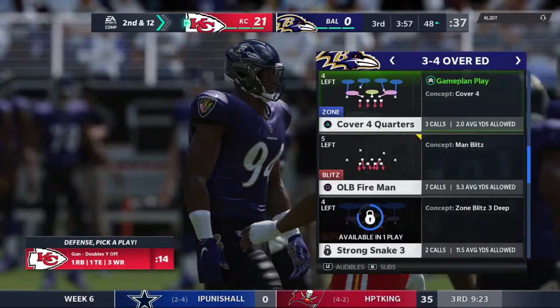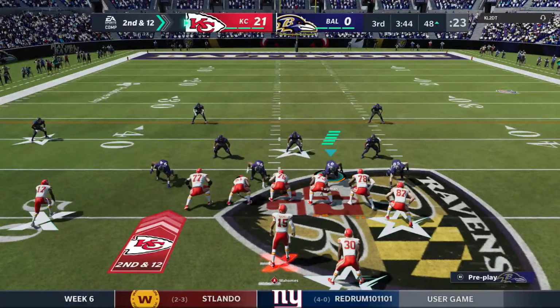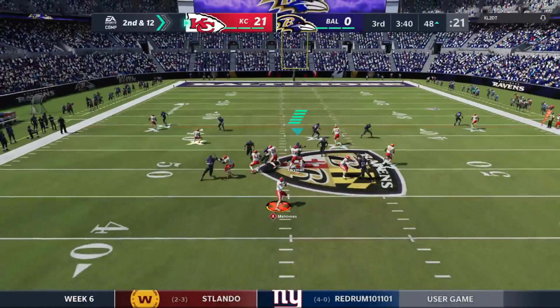Down he goes, folded like a lawn chair. 2 yards the loss, 2nd and 12. A small bit of adversity here on what's been a strong drive as they come up 2nd and 12.